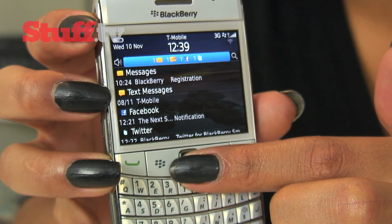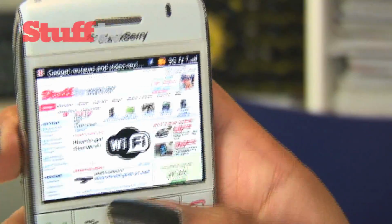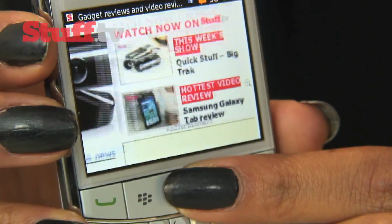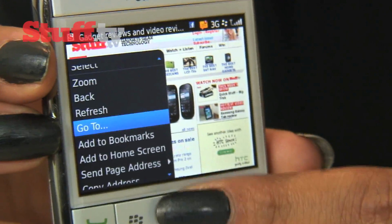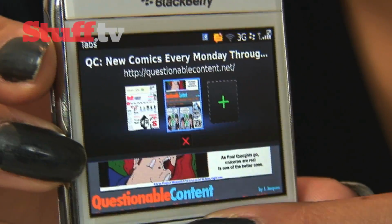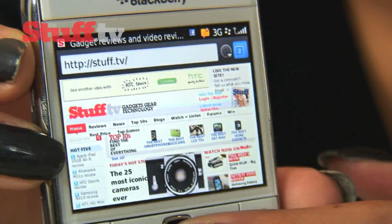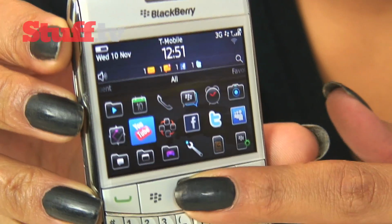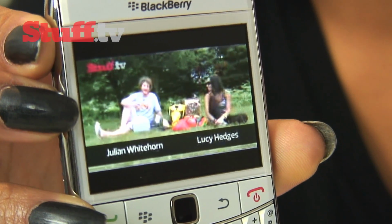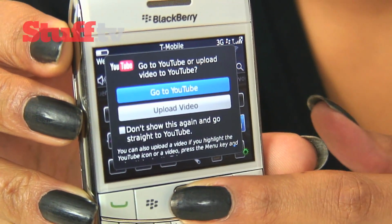Now on to web browsing, and as mentioned earlier, the WebKit browser is pretty slick. Web pages load quickly. Use the trackpad to quickly scroll up and down the screen and zoom in using the magnifying glass or via the menu using the trackpad. You can also swap between browser windows via tabs in the main menu, where usefully your current web page is displayed underneath. Now there's no Flash video, but there is a YouTube application on hand, and during our time with it, it loaded videos quickly and smoothly with only very little stutter. And you can upload your videos directly from here as well.